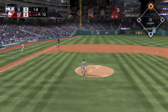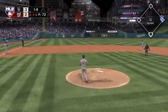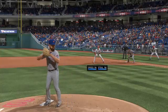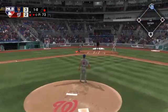Swing and a looper to left. 2-2-2 in there, a base hit. Eat it. No runner. So now it'll be the four-hole hitter, Brian Dozier. One in, one out, and one on here in the inning.